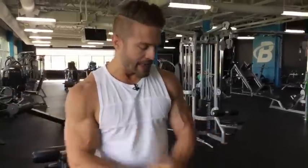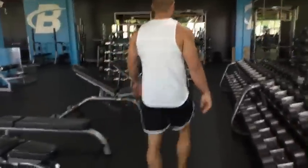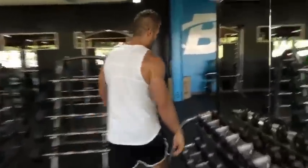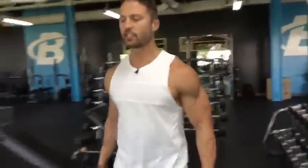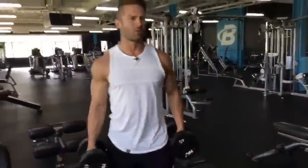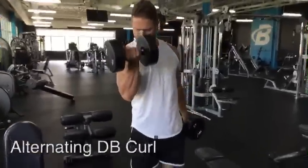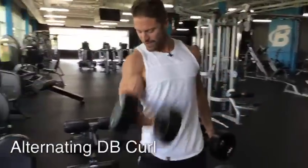So set one down, set two ready to go. Guys, that 40 was a little light. I gotta go up. We can't cheat ourselves here. We're gonna grab these 45s, head back over here for set two, 10 reps, alternating dumbbell curls. Let's roll. Nice and controlled, trying to rotate at the top as best as we can.